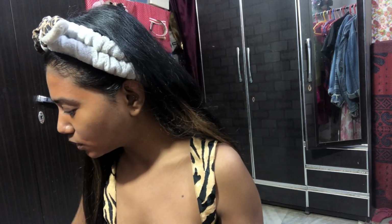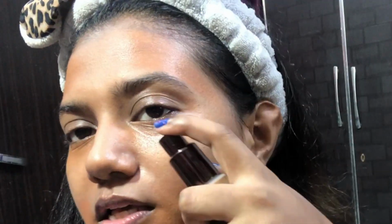So okay, I'm going with this foundation, 8.4. This is the darkest foundation I ordered. Let's see how it's gonna go with my skin tone. So yeah, where was I?